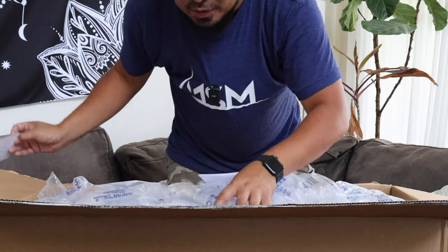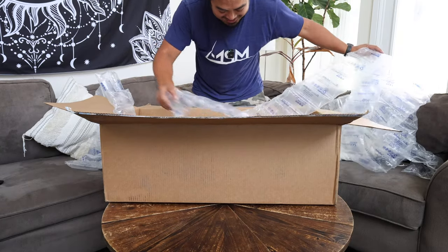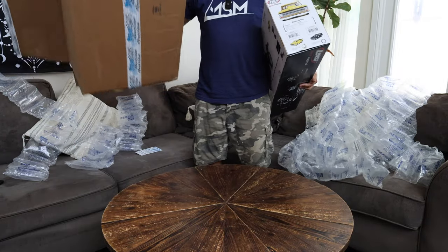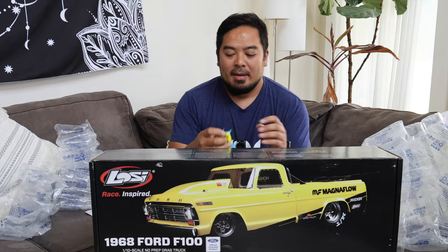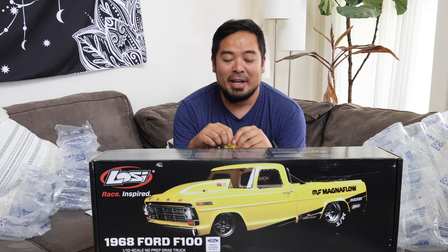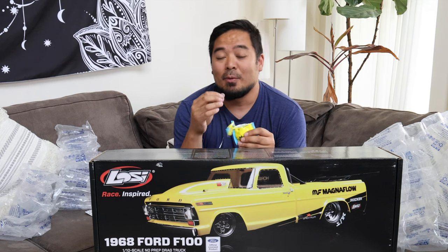BeachRC, of course he includes stickers. Oh, and included candy. I could actually use some candy right now. I have a sweet tooth. I actually really like candy. It's one of my weaknesses. Tropical Sour Patch Kids. Money.